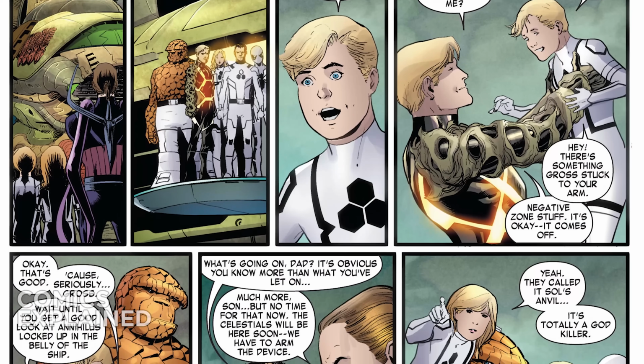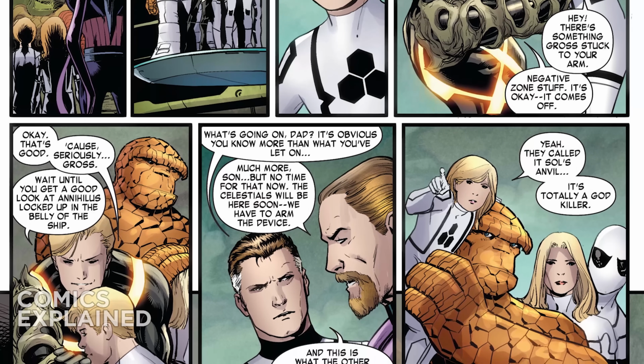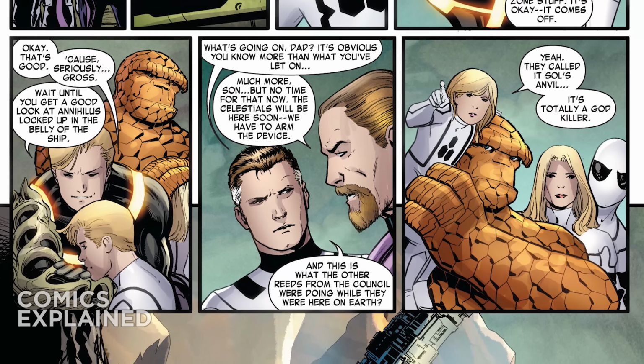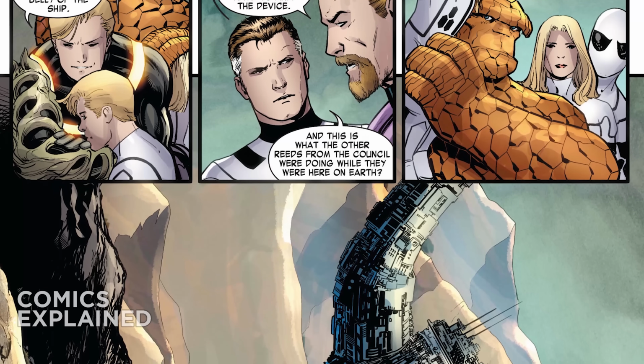Focusing on Franklin, what ends up happening is that Reed Richards' father, Nathaniel, who had long since abandoned him, had actually been traveling the entirety of the multiverse. And what he learned is that in every possible future of the main Marvel universe, Reed Richards is killed by the Mad Celestials. There's nothing he can ever do to overcome it.